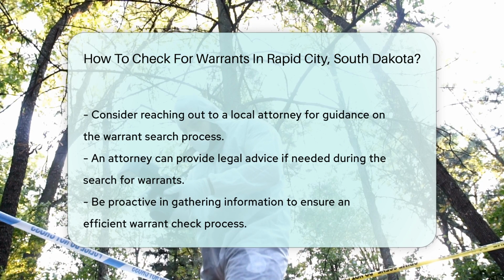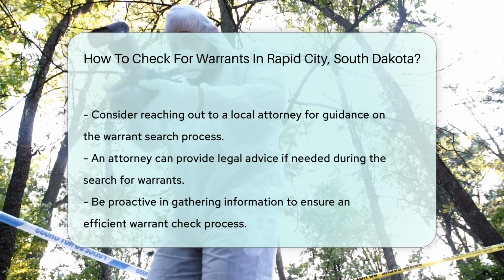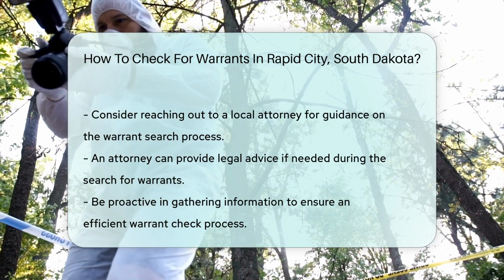You may also want to consider reaching out to a local attorney. They can provide guidance on how to navigate the warrant search process and offer legal advice if necessary.